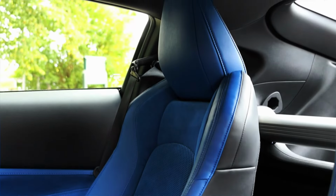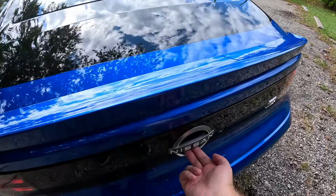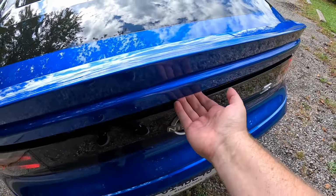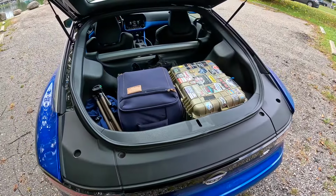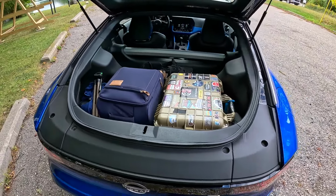We don't have any back seats, but we do have a trunk. Now, the trunk release is kind of interesting on the outside. It's the bottom half of the Nissan logo, but then you pull up on the trunk that's up above it. So don't pull up on the logo like I tried. You'll pull the whole rear bumper off if you're the Hulk.